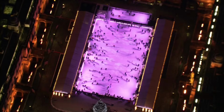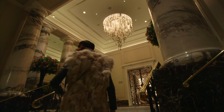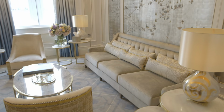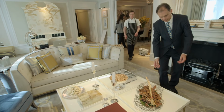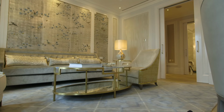Up next, we head to London and one of its grandest hotels as it celebrates its 150th anniversary. To mark the occasion, the Langham has opened what it claims is the most expensive suite in the city. The price to stay here is an eye-watering £24,000 a night. That's over $36,000.